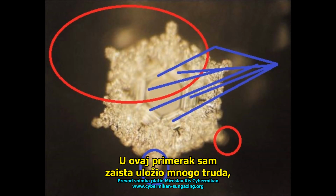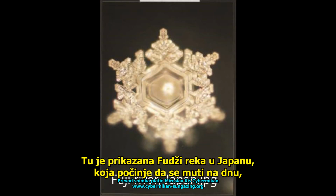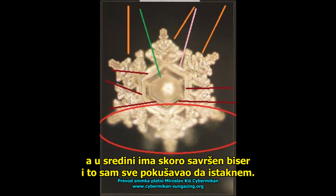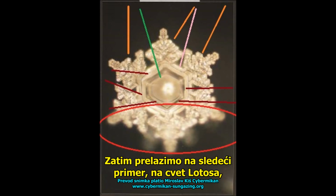So I do put a lot of work into this one here. Sorry, it was a little bit too many lines on there. We've got Mount Fuji's river in Japan blurring out on the bottom. It's almost got a perfect pearl in the middle, and I was trying to point that out as well. We still have the octagon still going on with this, I'm sorry, not six-sided inside.